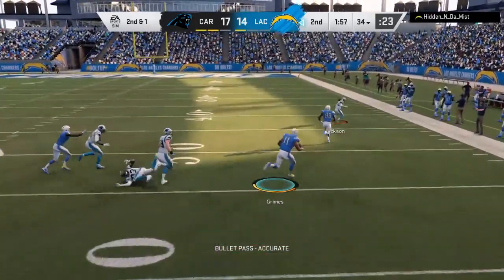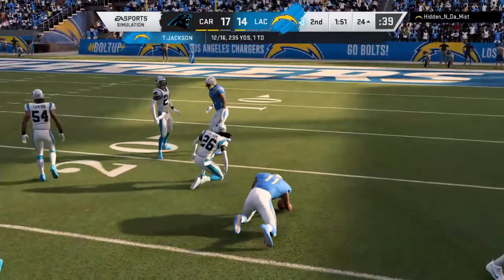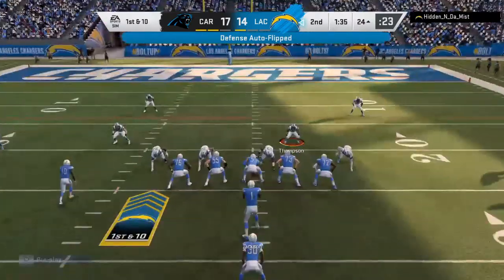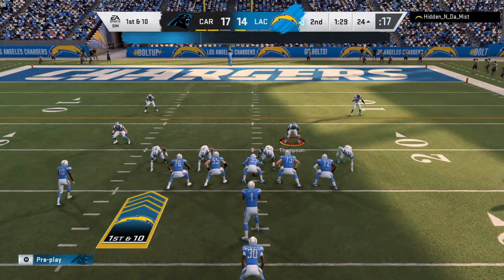Looking to throw again on second down. Jackson. And all the way down to the 24-yard line. A big play there on the catch and run. 43 yards. So the big play gets him all the way down to the outskirts of the red zone here for first and 10.